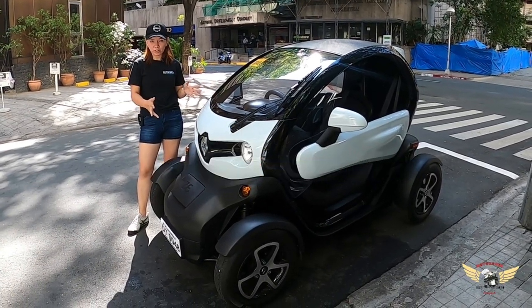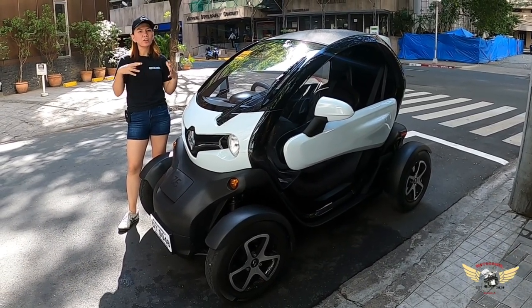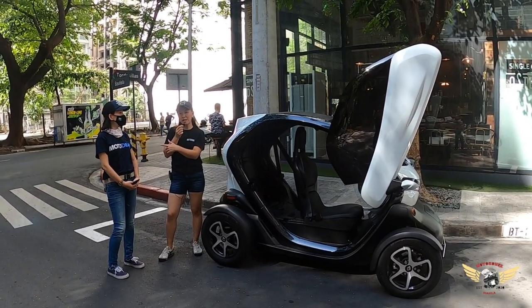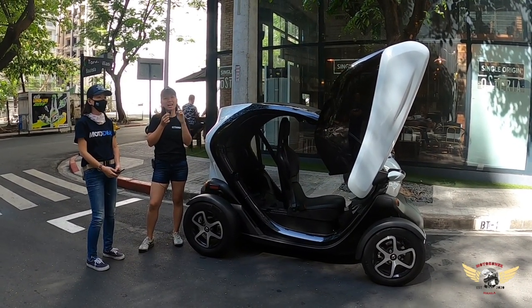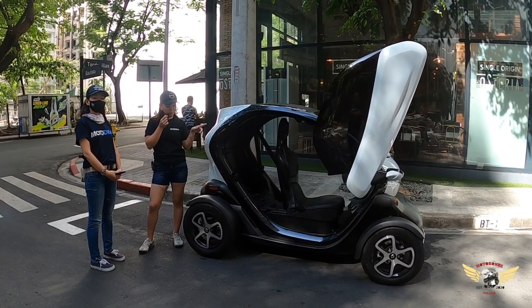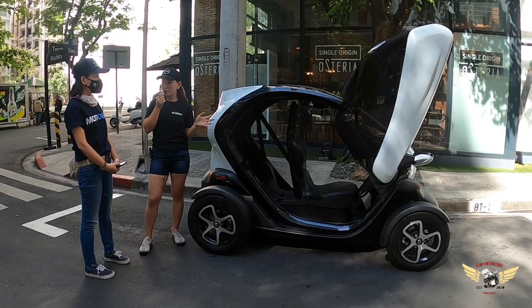It's registered, no, so naka-register siya dito sa Philippines. You have ORCR. So I have here with me is my Vespa lady rider Annie. So nakita ko si Annie dito nakatabay. So I'll ask her kung ano bang first impression niya kay Renault Twizy. Annie, ano ba yung first impression nung nakita mo tong electric car na ito?